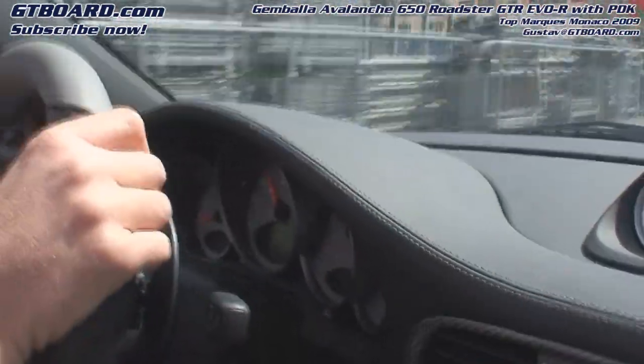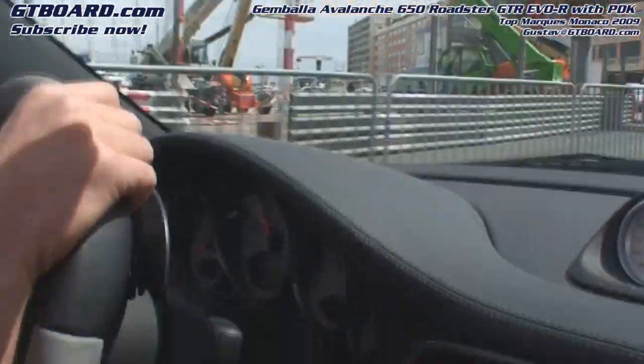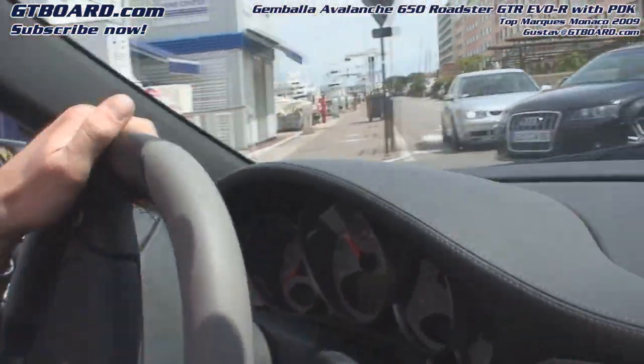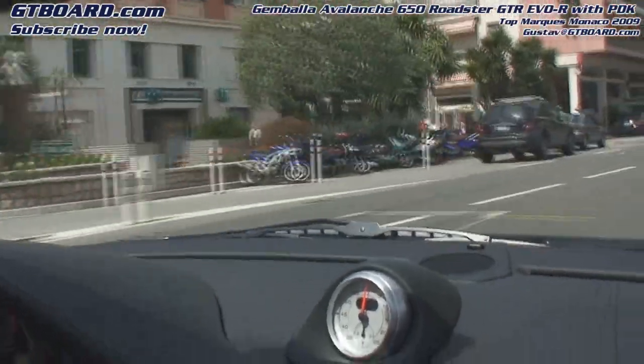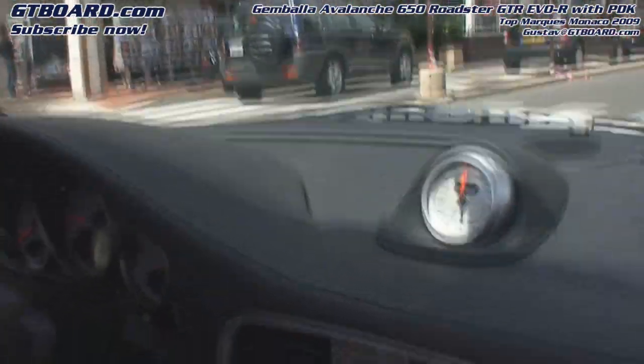So how do you like the PDK gearbox as a test driver if you compare it to manual and the Tiptronic as well? The big advantage of the PDK is that the shifting times are for sure a bit shorter compared to a manual gearbox. It's a lovely sound, and you hear the response is very fast as well. With the PDK, the clutch is always engaged.